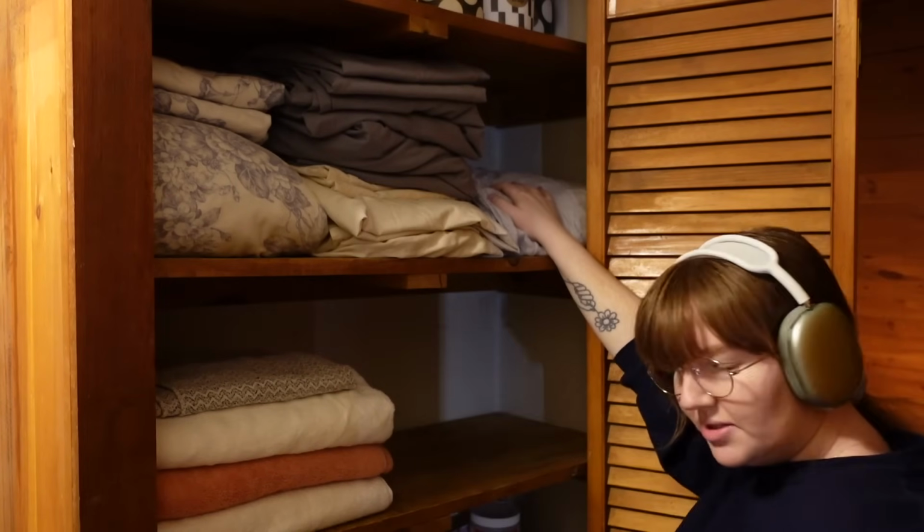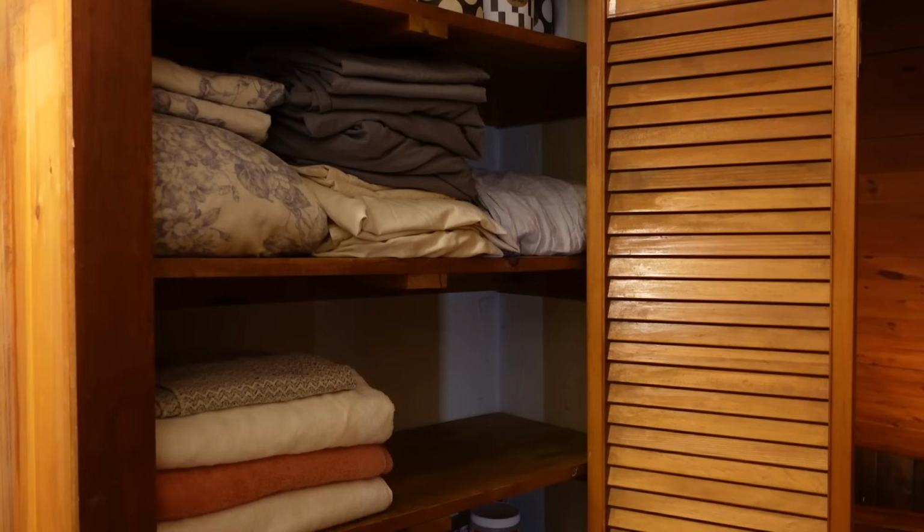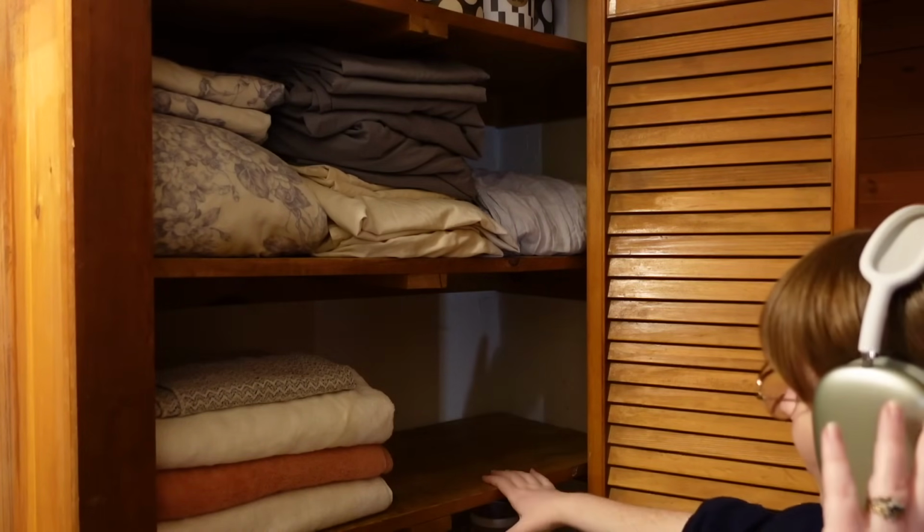But where is the rest of these sheets? I don't know. So I have to find those. They might just be in the box. But I really don't think I'm gonna put the queen size sheets out onto this shelf because it just doesn't make sense. So we'll check back in once I find more that needs to go out here.